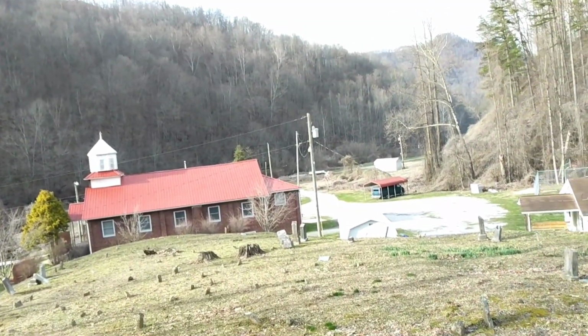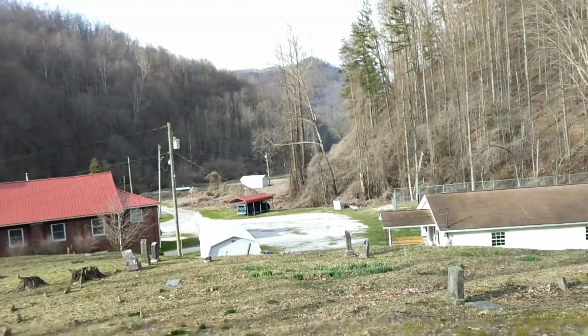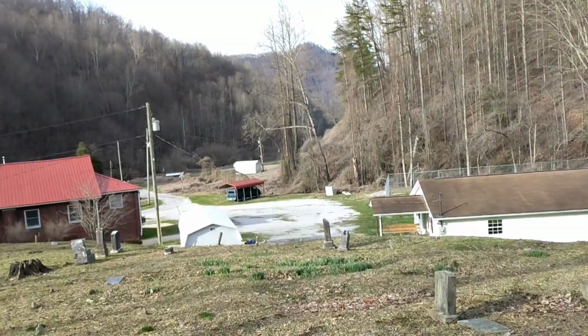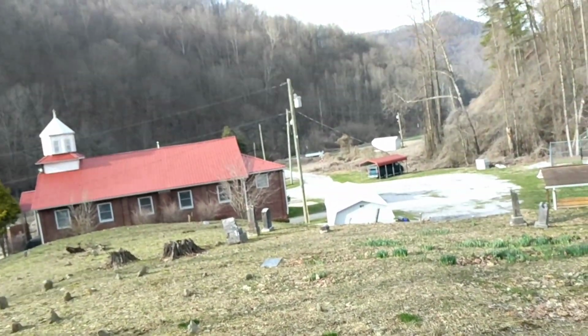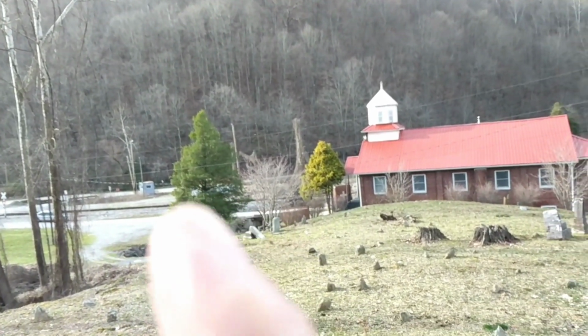Let's walk back down here and get a little video of that mines. Like I said, that mines is closed, but looks like it may not be closed permanently. I drove up through here the other day and it was almost dark. I couldn't do any video, and there was actually a guard in that guard shack down there.